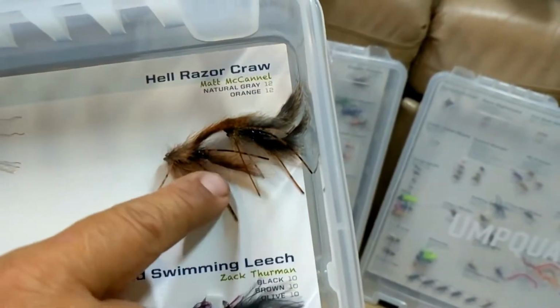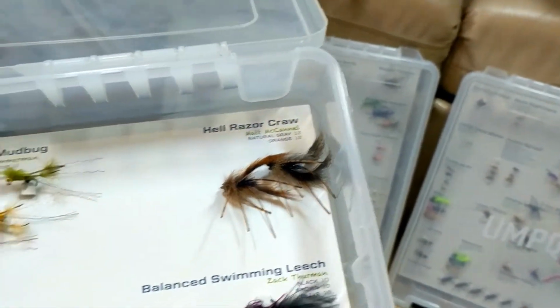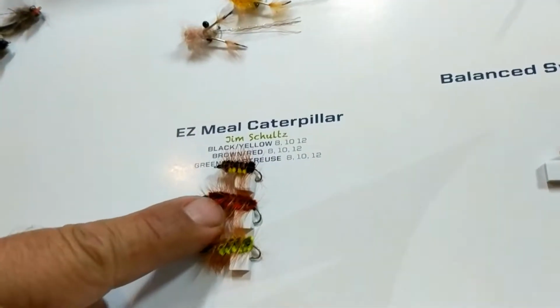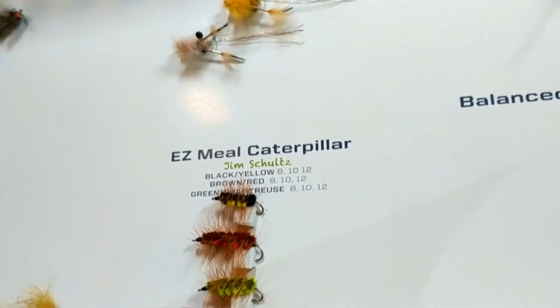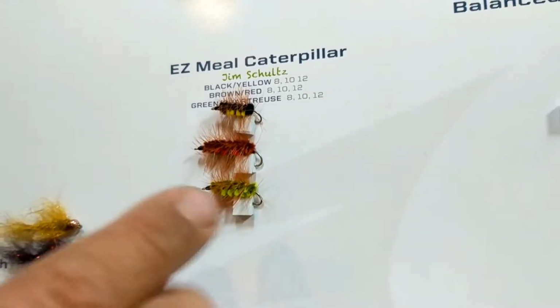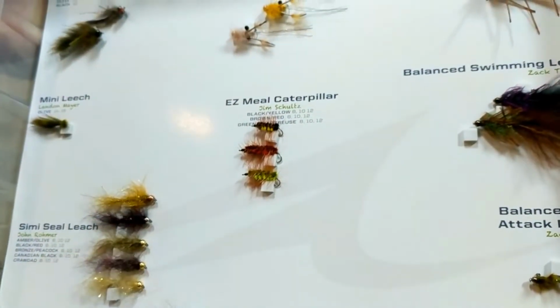Little micro leech rabbit strips with some speckled rubber legs. Great new pattern, the Easy Meal Caterpillar, look it up, everybody. It's got that abdomen section that looks just like caterpillars, right? It's all bugging out with the different colors popping out. Really looks meaty. So whether it's panfish or trout, that's a no-brainer in shelves.